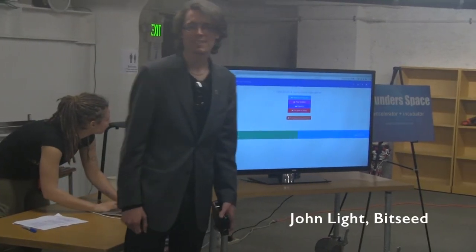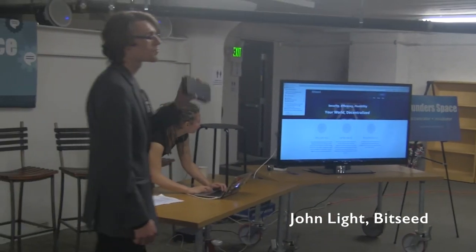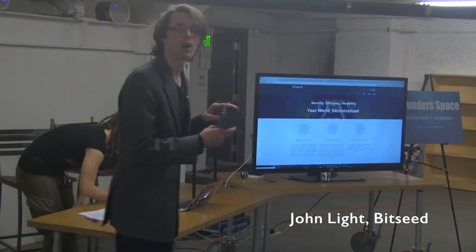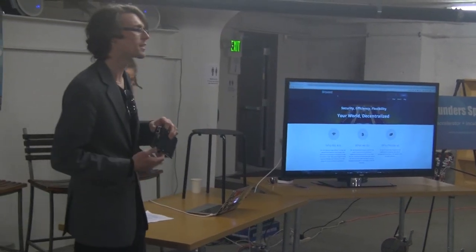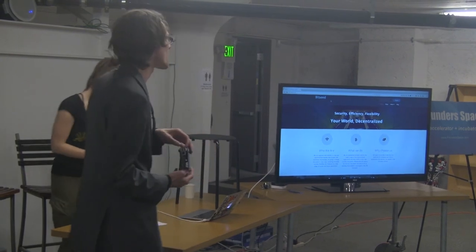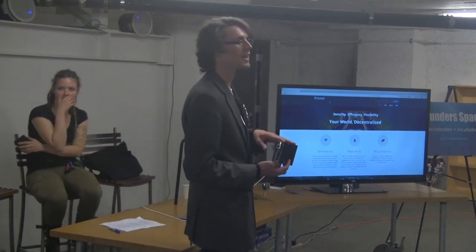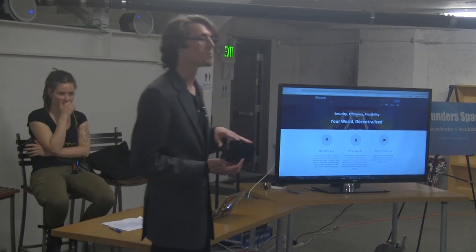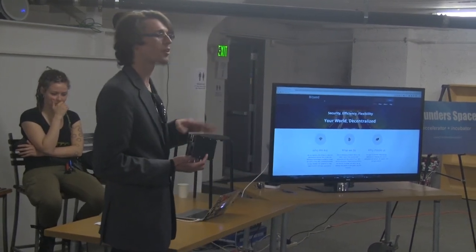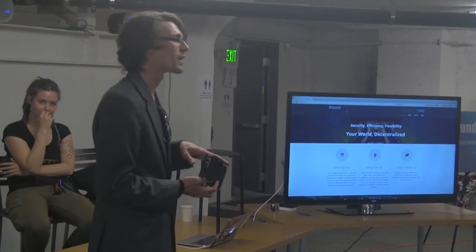Hi everyone. I work with a company called Bitseed, and we developed this little personal server. Greg held up one of the limited edition versions that we're developing for the okTurtles crowdfunding campaign. But we started just building these for Bitcoin. So this is like a dedicated plug and play Bitcoin full node that you can just plug into your router, plug into your wall, and within a few hours, it's fully synced with the Bitcoin network.